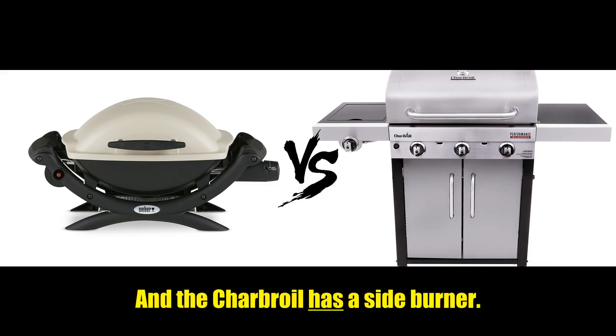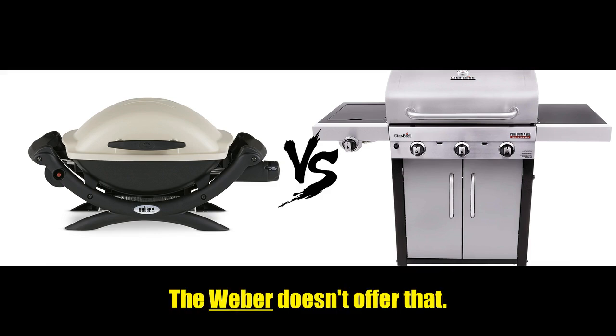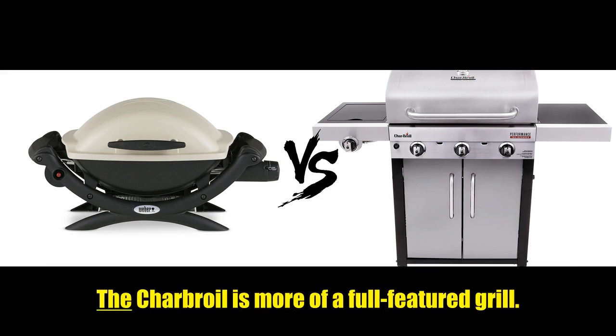And the Char-Broil has a side burner. That's a big plus for keeping sauces warm or sautéing veggies. The Weber doesn't offer that. Good point. The Char-Broil is more of a full-featured grill.